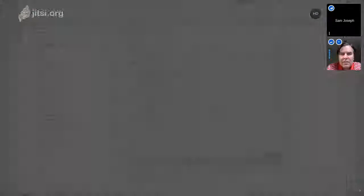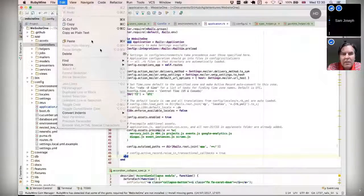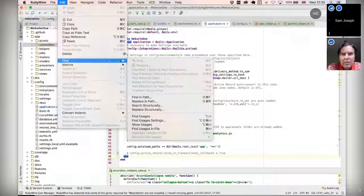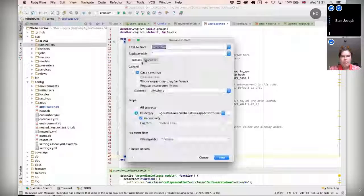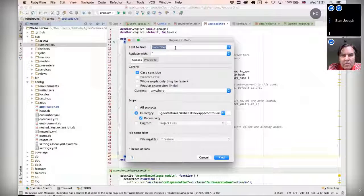Well, that's good. You hopefully resolved one issue. Yes, and that's find in path. It's not giving me the option to replace in path. There we go. But it sounds to me from reading that Stack Overflow that if we were on, gosh, what's it called, 5.0.0, we wouldn't have encountered that one.